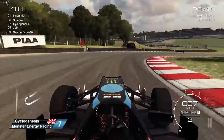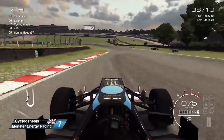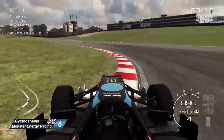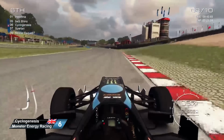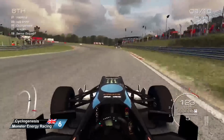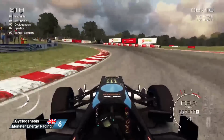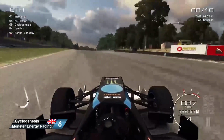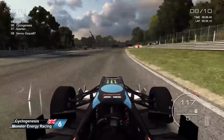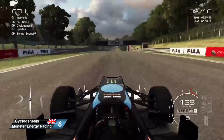Currently on board with Cyclogenesis again, and that's Spartan up ahead, who's had a huge issue coming out of Druids Bend, and that's going to be a free position for Cyclogenesis, who does move himself back up into 6th position now. Really not much time remaining, and he's got Shino up ahead, who, as we've mentioned, is very quick. Shino up the road is the next car. It's going to be a very tough target for Cyclogenesis to catch.